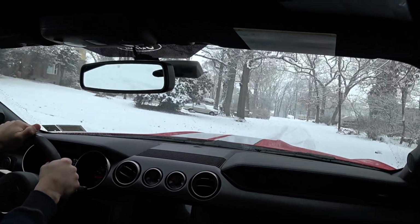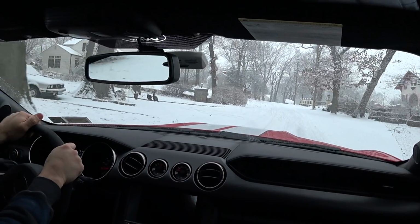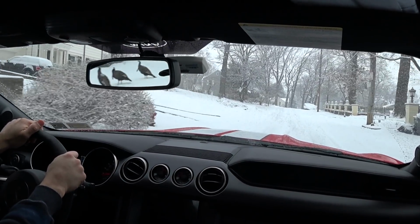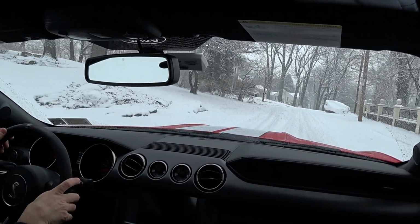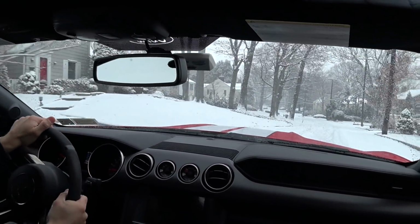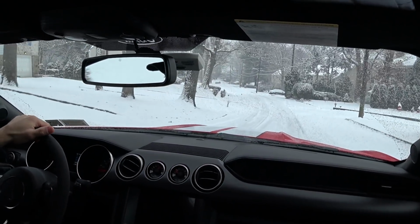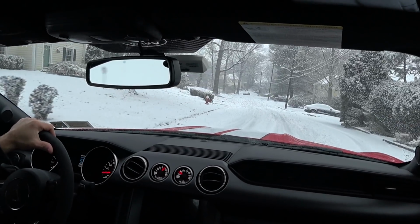And my hill is pretty treacherous. And lo and behold, I see turkeys on the left side of me. This is hysterical. They must be confused as to where they're gonna go. But I'm keeping it slow. I'm in normal mode right now. And so far there's no slippage going on in the car. You know, as soon as you give it throttle, it's gonna want to kick out.